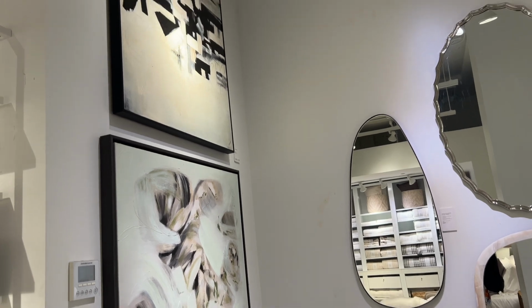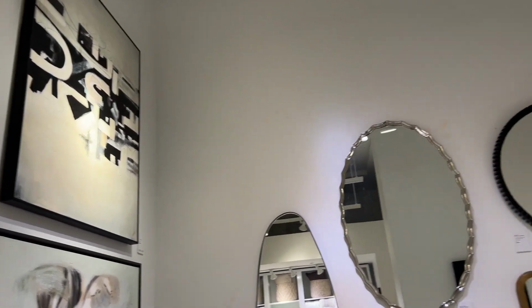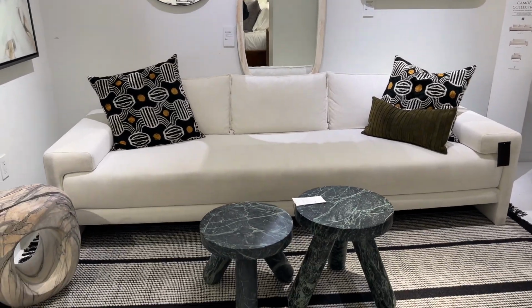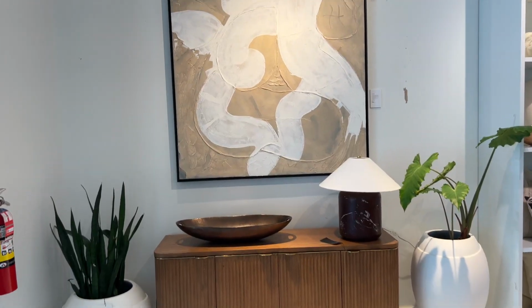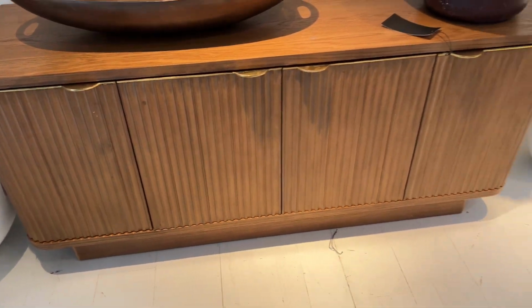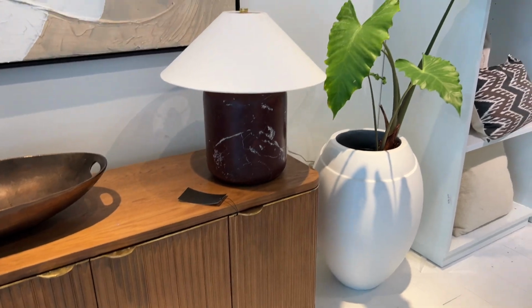That's why I love shopping stores like CB2. They give you a front row seat to what's trending in high-end design so you could recreate the look no matter your budget. So the next time you're shopping at HomeGoods, Target, or even thrifting, you'll be able to spot those on-trend pieces for a fraction of the price and know exactly how to style them like a designer.